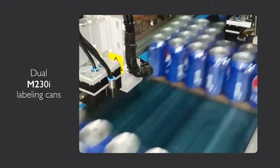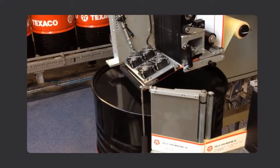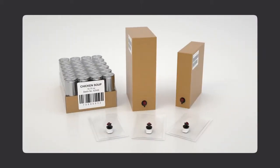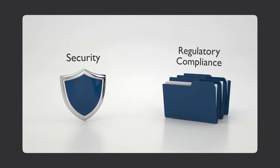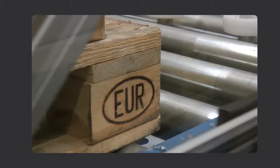At Domino, our customers are seeing an increasing role for print and apply labeling for some pretty compelling market reasons. Increased use of new packaging options, like bag-in-a-box and tray packs, new requirements for security and regulatory compliance, and consumer demand for individual product details.